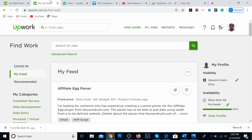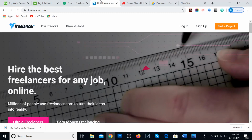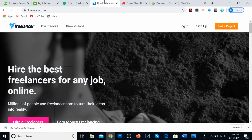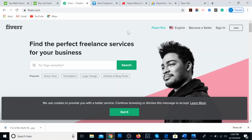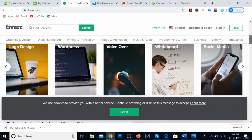Doing so now, that is freelancing, and there are different freelancing sites. There's Upwork, there's Fiverr, and there's freelancer.com. And it's pretty simple. Upwork and freelancer work almost the same way. While Fiverr is a little bit different, where you can just go to the site and post whatever services you have or whatever skills you have, and people that are interested in your service can buy your gig. It's called a gig. So let me quickly scroll down this page.